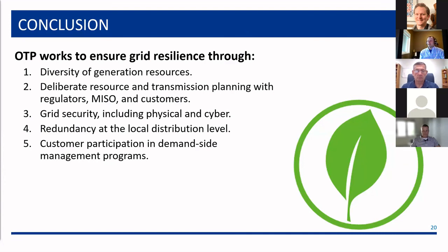And so just a conclusion, just an overview here, going back through the things that we talked about tonight. We work to ensure grid resilience. And so we have a nice mix of different generation resources to make sure if the wind's not blowing and the sun's not shining, we still have that base load to provide customers their needed energy.